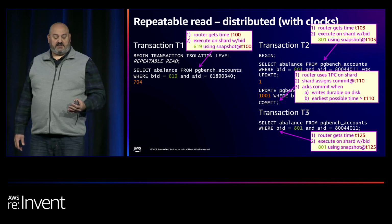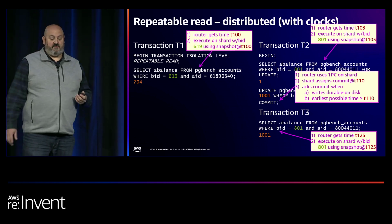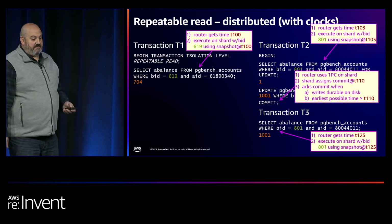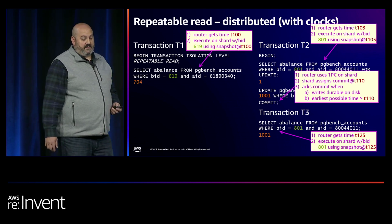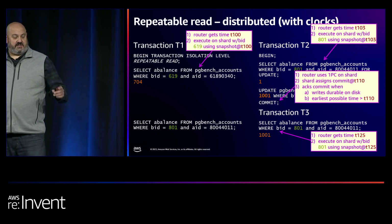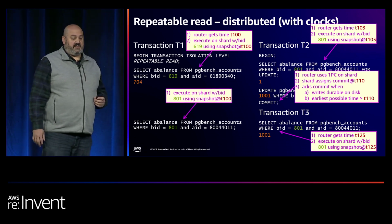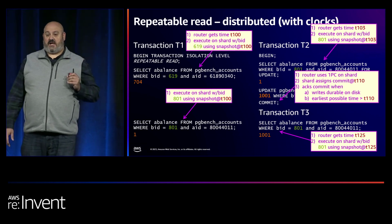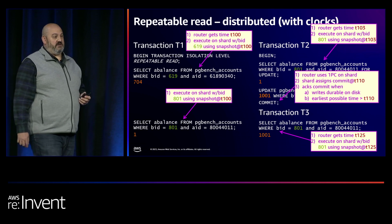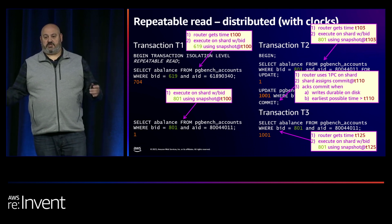Now, if we were to start another transaction that selects this data, we would get a time that's guaranteed to be beyond 110, say 125, and then we execute the query at 125 and we see the updated row, 1001, as you would expect. But now if I go back to T1 and select this data, remember I'm in repeatable read, and one of the cool things here is this transaction, T1, has never talked to this shard before. It didn't establish any existing context on this shard, but he's able to say, give me a snapshot at time 100 in the past, and because it's repeatable read, we get the correct result for that isolation level, which is a value of 1, not the updated 1001. So this is multi-shard distributed repeatable read.